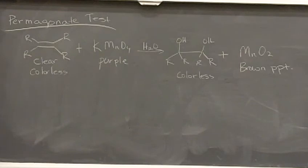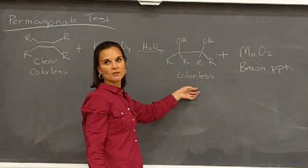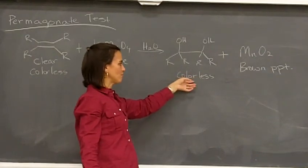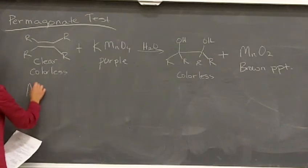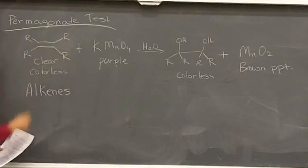And compare your fractions. Hopefully you've got differences between the fractions, where one did change, one didn't really change, okay? So the amount of this color change can sometimes vary too, okay? But you should see a change from the deep purple to kind of a more maroony, almost brown color, and then the brown precipitate, depending on how well it reacts, all right? Okay, the other thing, so we're going to have alkenes. We need both chemical tests to be positive for it to be an alkene.